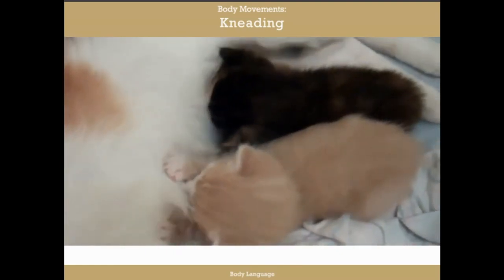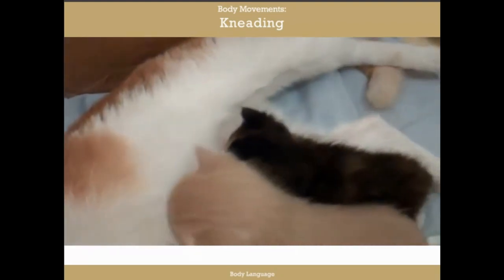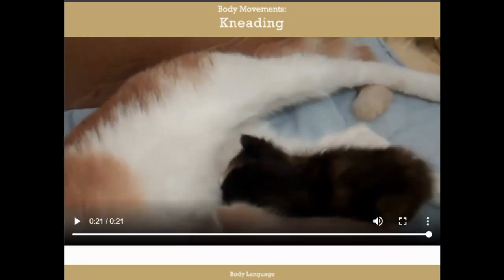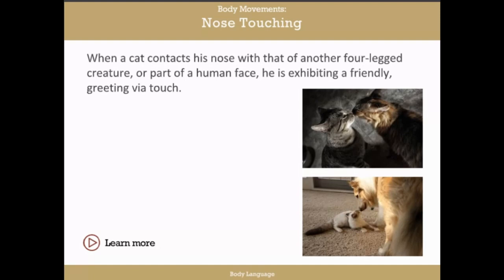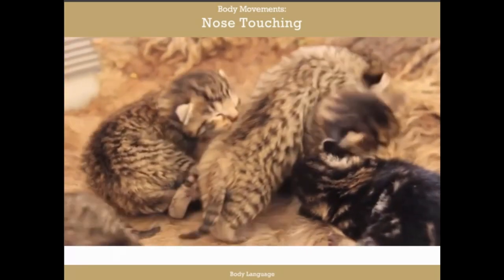For adults, it's presumably a remnant of kittenhood, mimicking the action used to stimulate milk let down by the mother during nursing. When a cat touches his nose to that of another four-legged creature, or part of a human face, he is exhibiting a friendly greeting via touch. Cats first learn nose touching as young kittens.